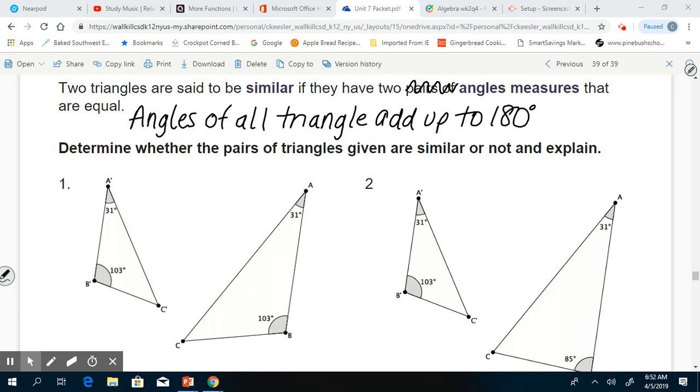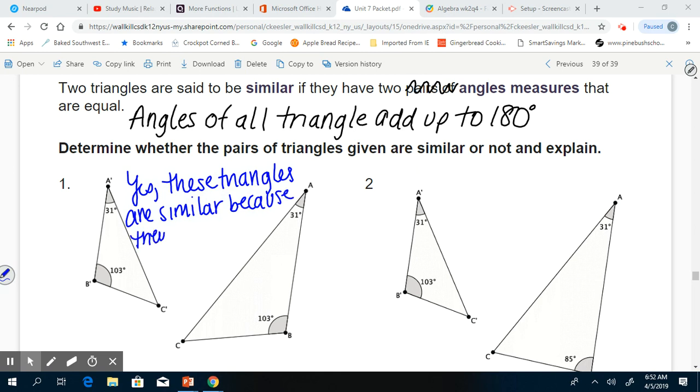And we're going to use that fact a lot to help us figure out whether there are two congruent angle measures. So taking a look at number one, this one is really easy because you right away see that there's one angle that's 31, A and A prime, so those correspond and are congruent, and then B and B prime are both 103. Those correspond and are congruent. So that's enough to say, yes, these triangles are similar, because they have congruent corresponding angles.